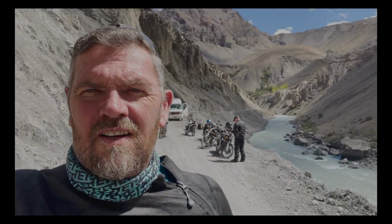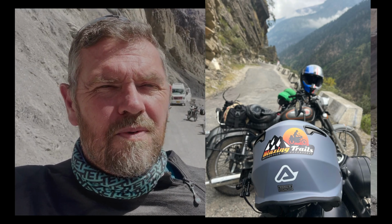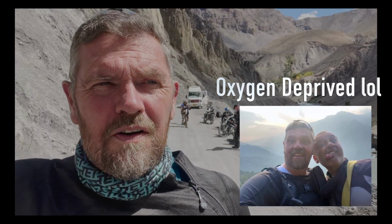This is the Spiti Valley, and if you see behind us, we've got all the other bikers in the group, and the tour's being led by Blazing Trails Tours, and it's absolutely amazing, absolutely amazing. We're just heading up to over 5,000 meters now, so it's going to get a little bit hot and tough, I think.